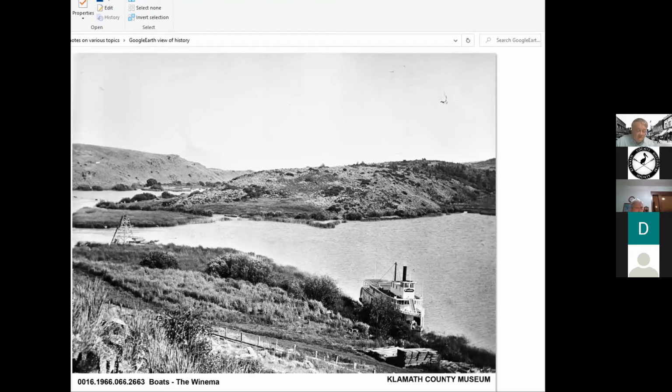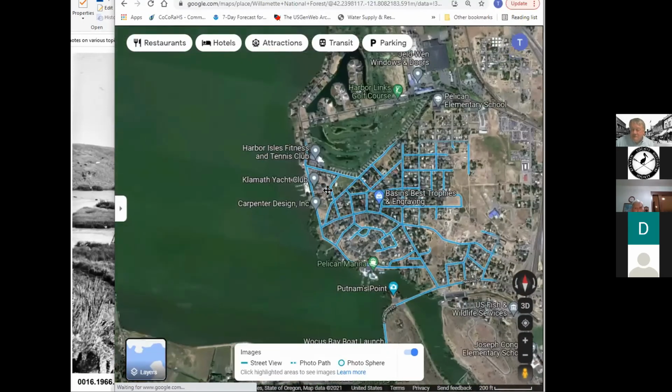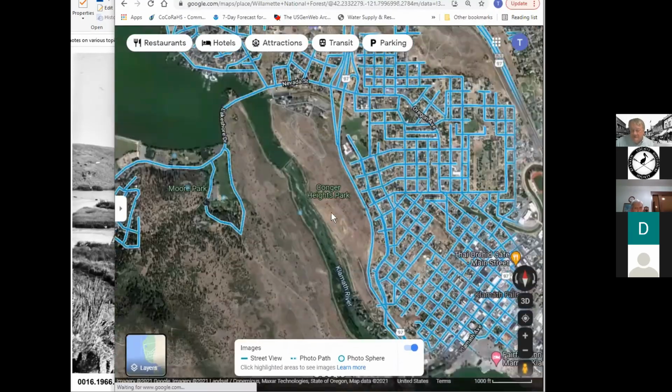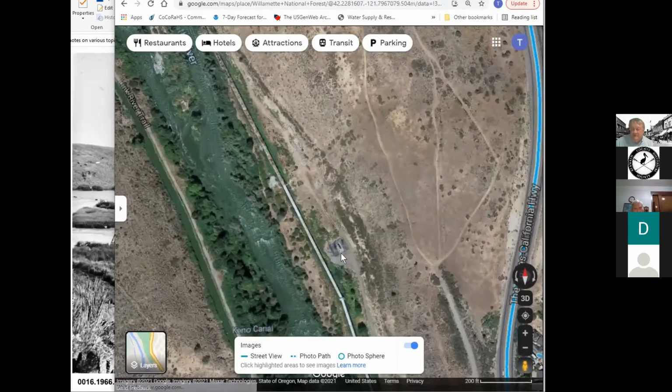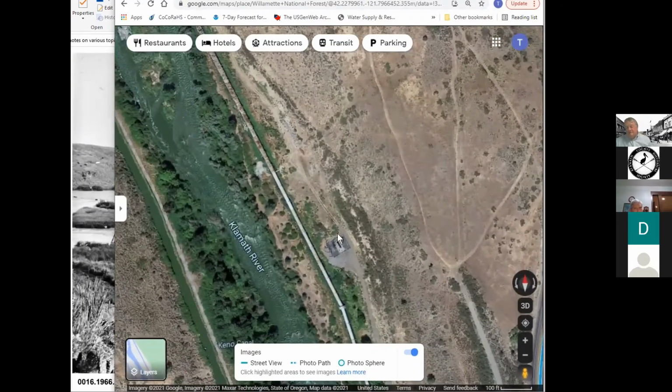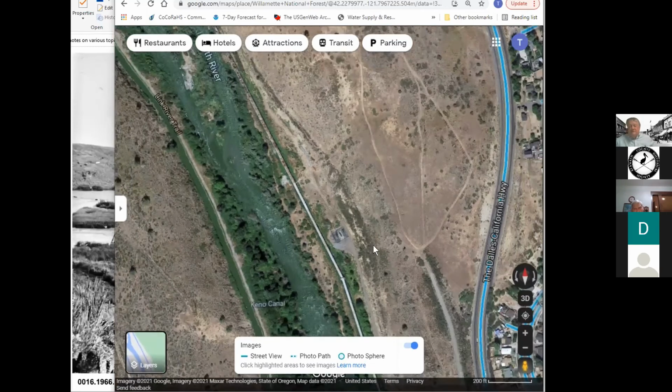Switching back to Google Maps, I just wanted to show one other feature from the early days of irrigation. The original canal that was built by farmers, not by the government, but by farmers in the area, was called the Ankeny Canal. And it was a canal that diverted water out of the river and along the side of the Link River Canyon. And here is a trace of the old Ankeny Canal.